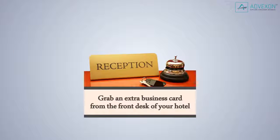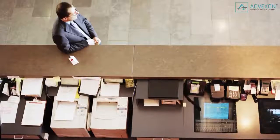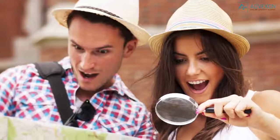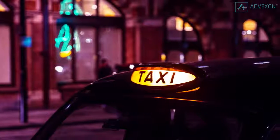Grab an extra business card from the front desk of your hotel. The information on a business card will come in handy if you're ever lost or need to contact someone. If you're in a place where you don't speak the local language, you can at least ensure you have your hotel's address and phone number to show a taxi driver if you can't get back.